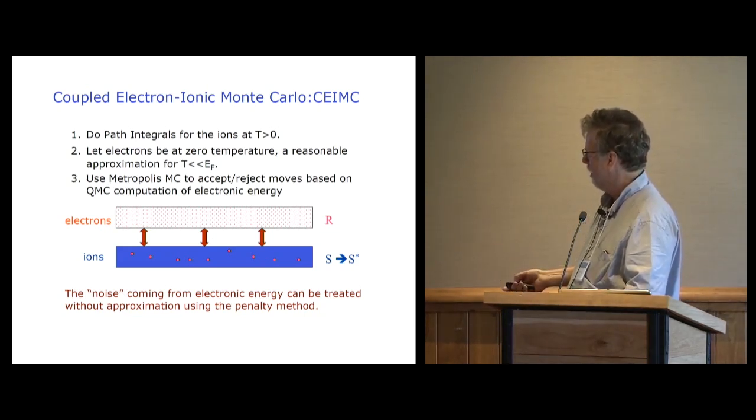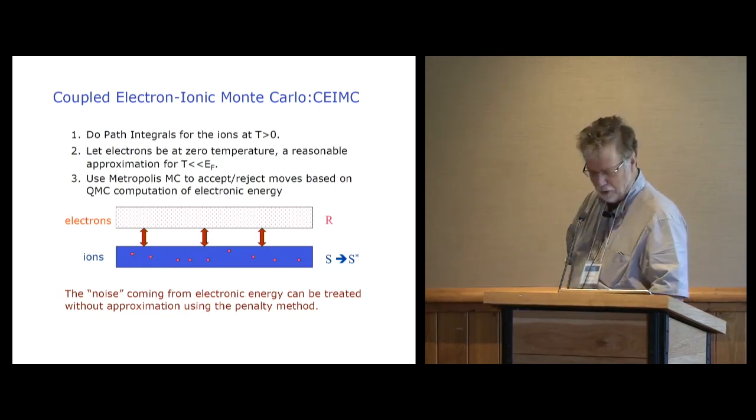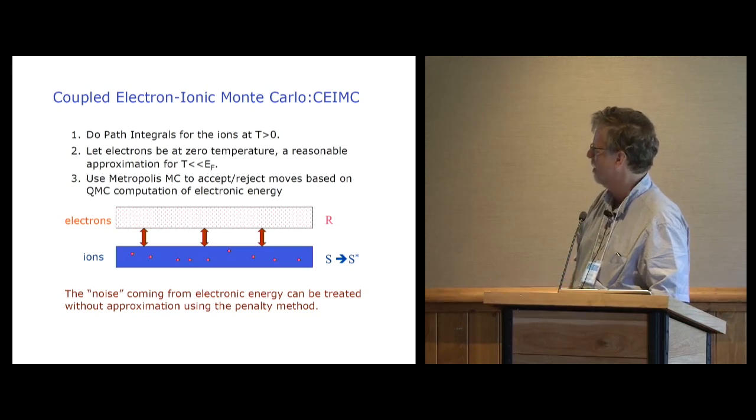But basically, we have to cancel out the noise coming from the electronic energy. And there's a method that we invented to do this called the penalty method, so that the noise here doesn't bias the results here.